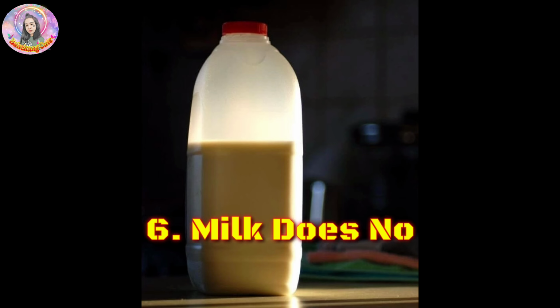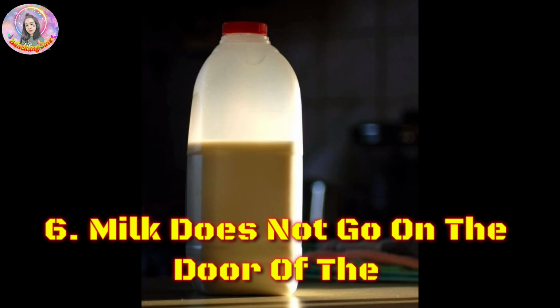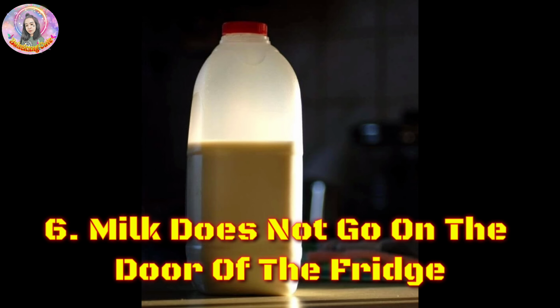Milk does not go on the door of the fridge. In most households, milk can be found on the refrigerator door for easy access, but this makes it go sour quickly. If your family goes through milk quickly, you might never notice how the placement changes the milk quality, but it can make a huge difference.